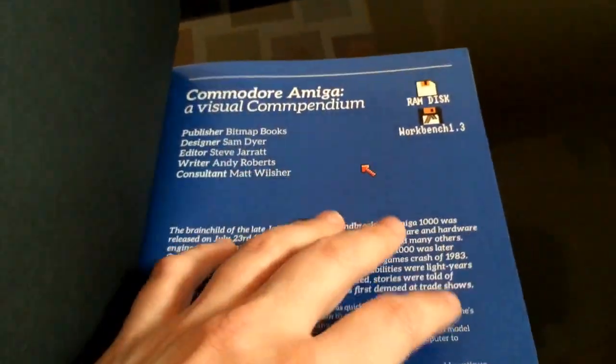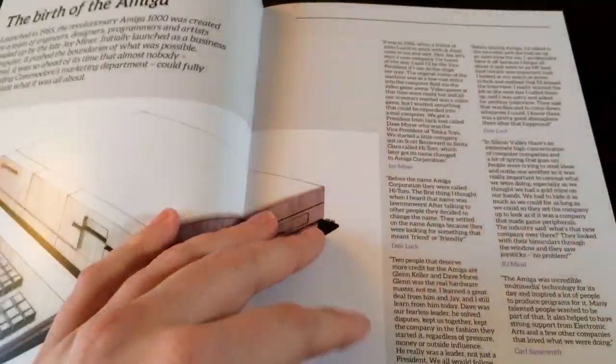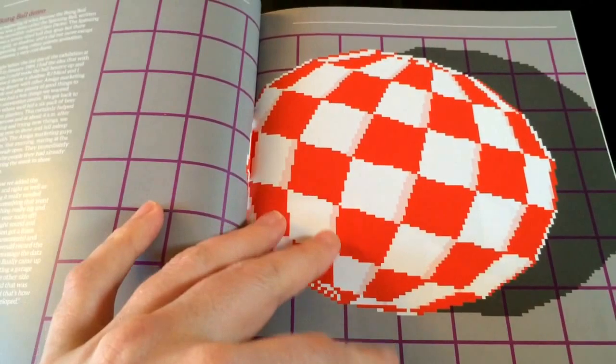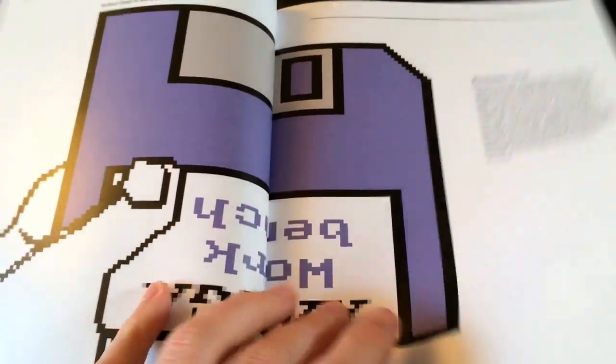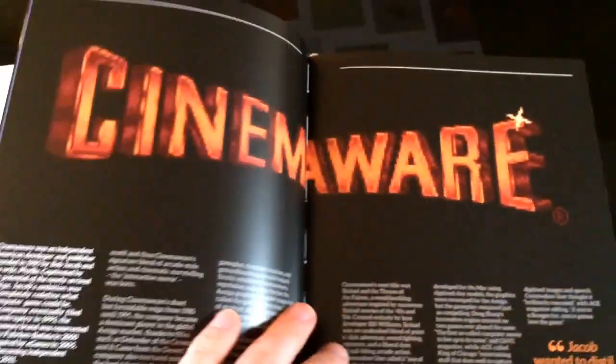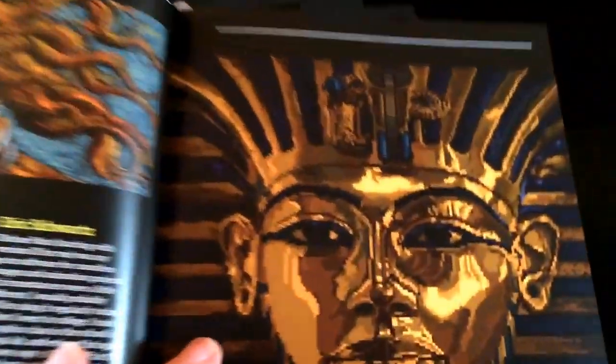So, I'm just going to have a quick flick through. I'm not going to go through every single page. Some great pixel art in here. Again, I think all the major software houses are covered from back in the day. Paint 3, remember that.